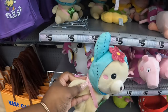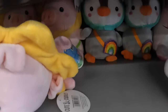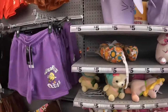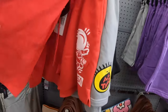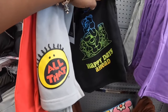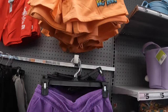So cute. There's this one, and then it's a little pig. Let's see, and then that one has a little rainbow. Looks like a little bag. And then look at the cute shorts. So they have Looking Fresh, NASA, all that in the gray. Happy Days Ahead in the black, all that. And then there is Pac-Man in the orange.